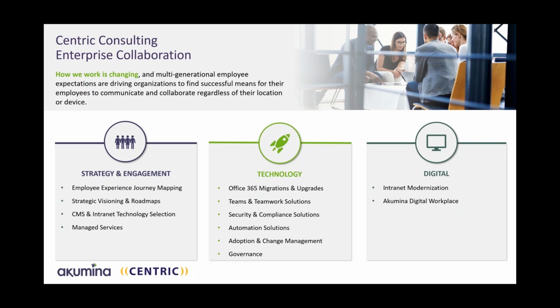Akumina is a core component of the Centric offering set, and anytime we're talking to a company about an intranet, we naturally bring up Akumina because I hope, with the video you just saw, it makes it clear that Akumina offers quite a bit on top of just garden variety SharePoint.